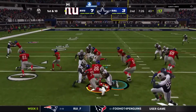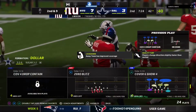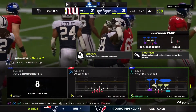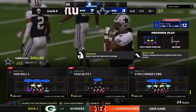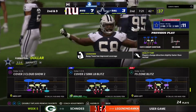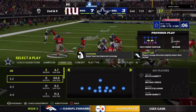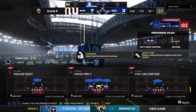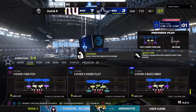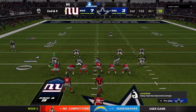A handoff to Mixon, and he'll be brought down at about the 42. Just a yard on the pickup there, and it'll bring up a second and 9. Yeah, things were pretty stacked up there in the middle of the line. A lot of bodies, not much space. I think ultimately he was fortunate to get anything out of that run. Here's second and 9, just a yard on that last run.